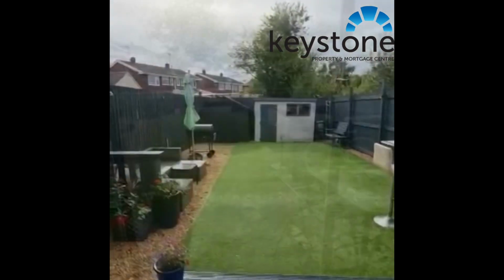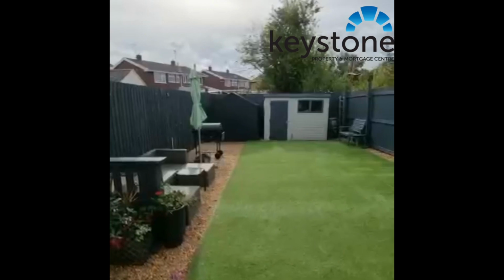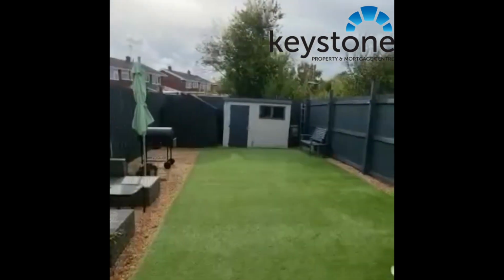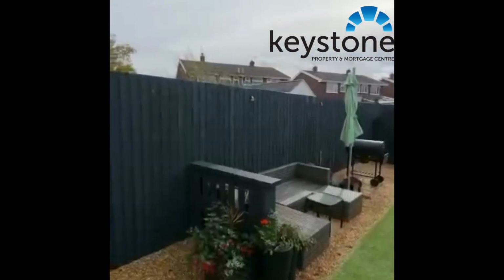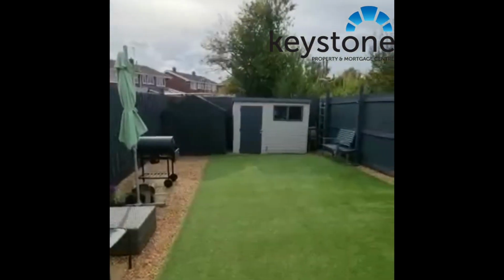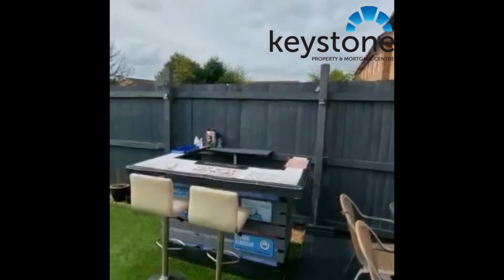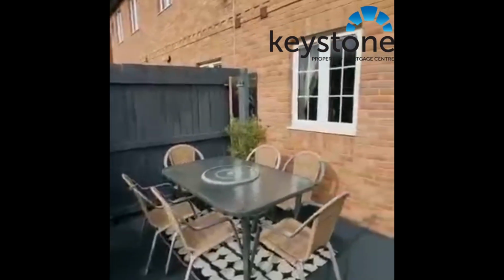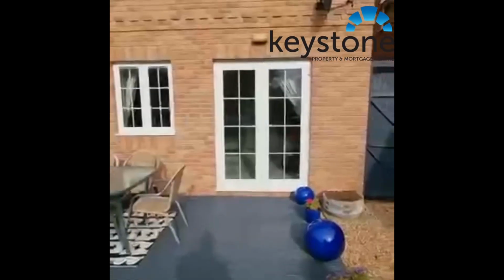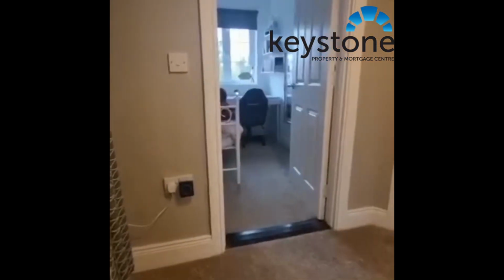Double doors, patio doors opening just to the garden. So let me show you. As we go into the rear garden, we've got some nice artificial grass, so it's low maintenance. Really nice high fences as well, so not overlooked at all. We've got a bar as well, and as you can see, right at the patio doors, we've got some nice decked area as well.